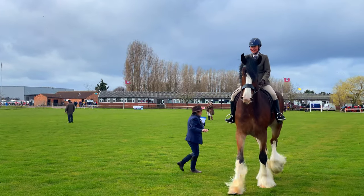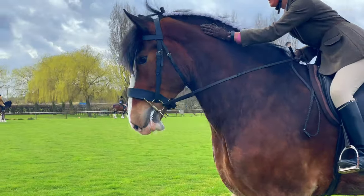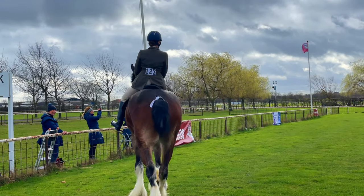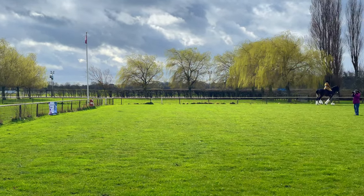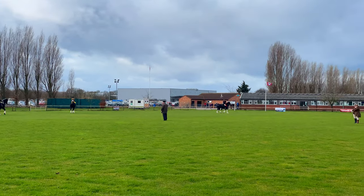This horse was another of my favorites. He was massive, 19'2", I think she said, maybe 5 years old. He was incredible, just a beast of a horse and so athletic. You'll see when he's cantering, he really picks up his feet and moves. He was so awesome.